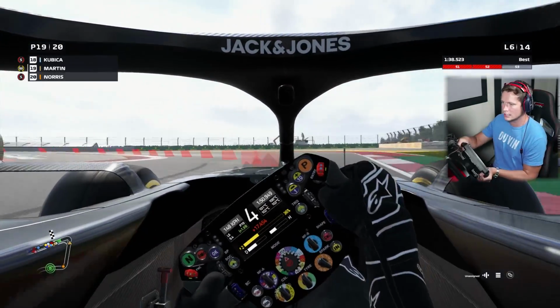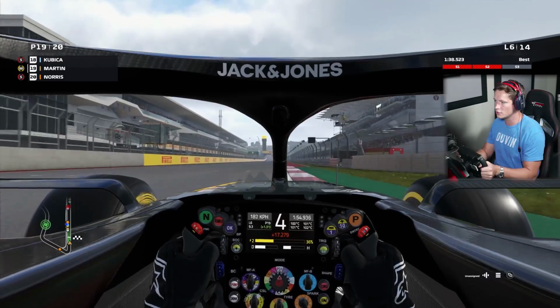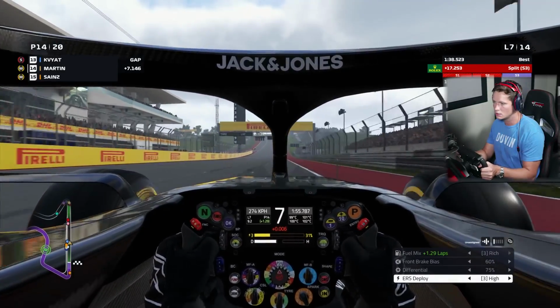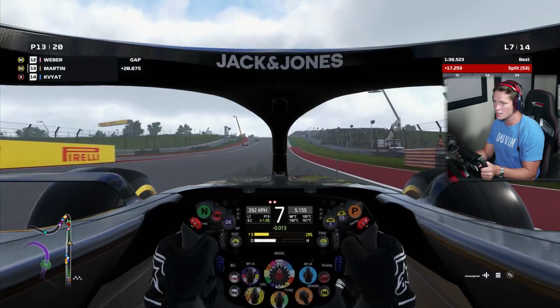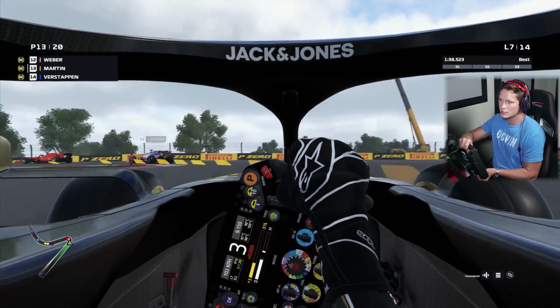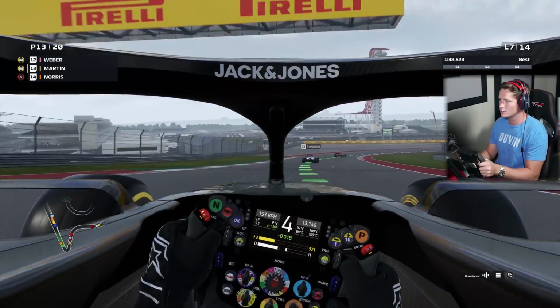Grosjean is in the pits, in for a stop. Coming around for this straight here. I'm going to get us up to the car ahead, which is 4.5 seconds. We've got Weber in front of us, and Bottas. Shoot.